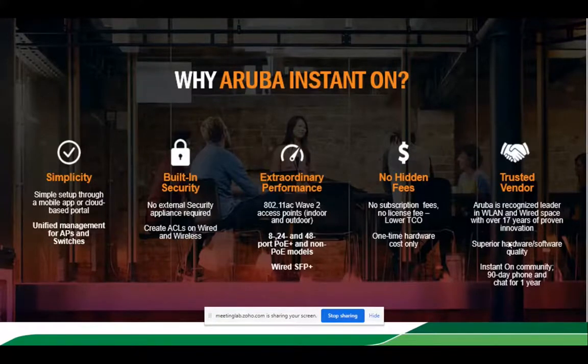Secondly, it's built-in security. We have built-in firewalls inside these small access points, so that you don't need to worry about your guest network, your security threats and all, which we saw in the previous slide. It's extraordinary performance because we support 802.11ac Wave 2 access points, either indoor or outdoor. Starting from 2x2 MIMO, we have 4x4 MIMO spatial streams.